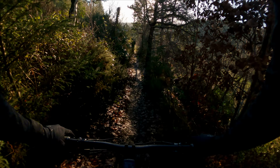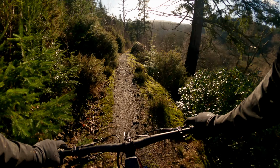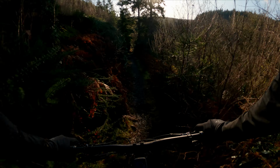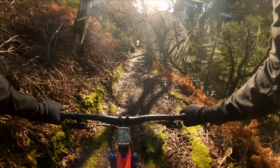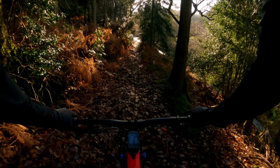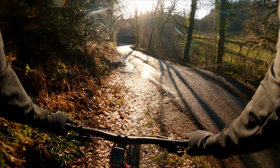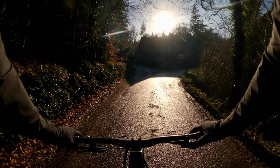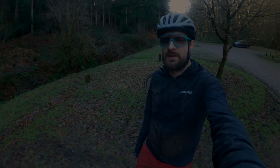Right, so while this is a bridleway, it's very narrow, so I'm gonna have to keep an eye out for walkers. Squirrel just kamikazes itself. Oh, it is the road. Oh, that nutter of a squirrel. Right, let's get back to the car park. Oh, there we are, guys. Done.